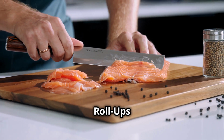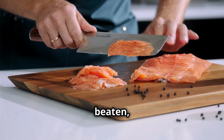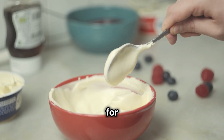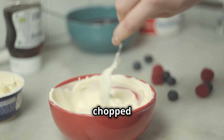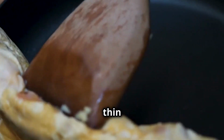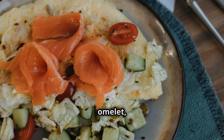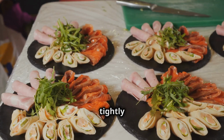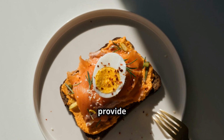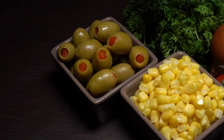Smoked salmon and egg roll-ups, a nutrient-dense, no-carb breakfast. Ingredients: 2 eggs, beaten, 2 ounces smoked salmon, 1 tablespoon cream cheese or Greek yogurt for a lighter option, 1 teaspoon chopped chives, a pinch of salt and pepper. How to make it: cook eggs into a thin omelet and let cool. Spread cream cheese on top, lay smoked salmon over the omelet, then sprinkle chives. Roll up tightly and slice into bite-sized pieces. Why it works: eggs and salmon provide protein and omega-3s, supporting muscle recovery and heart health.